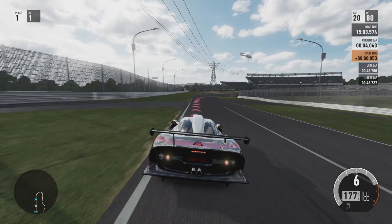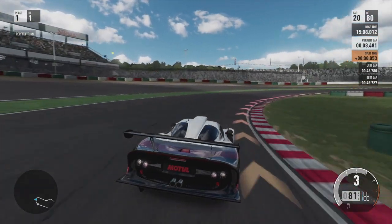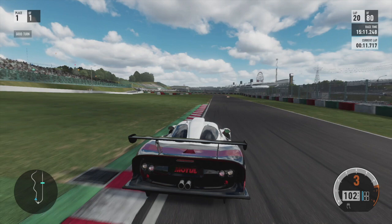So let's break it down. Braking just before the tarmac on the left there. You can see I am a little bit over the curb, but I'm not mad over the curb. You get a little bit of time, and then I'm avoiding that curb altogether. Look at my angle of attack. I'm ready to exit the corner as straight as possible. My car isn't straight here, but I'm ready to exit the corner.